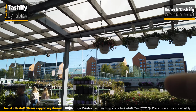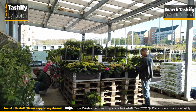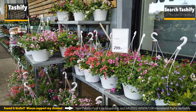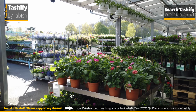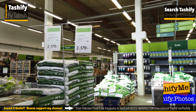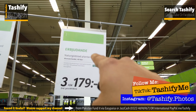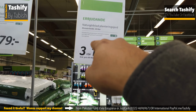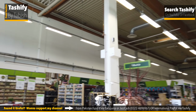So here you can see these are all outdoor plants, and it's a huge collection here. We cannot go through everything, but you get an idea. If you're looking for soil for your plants, it's 3 for 179, which is a good price. You can also find 5 for 199 crowns.